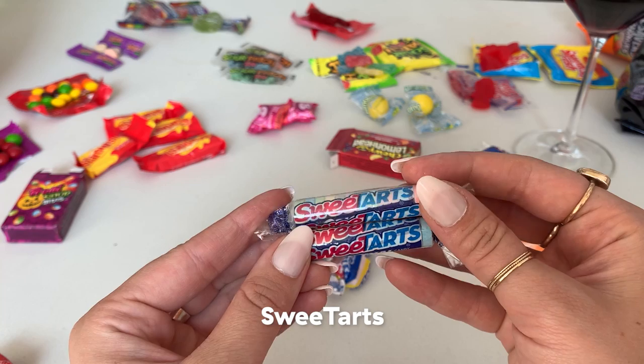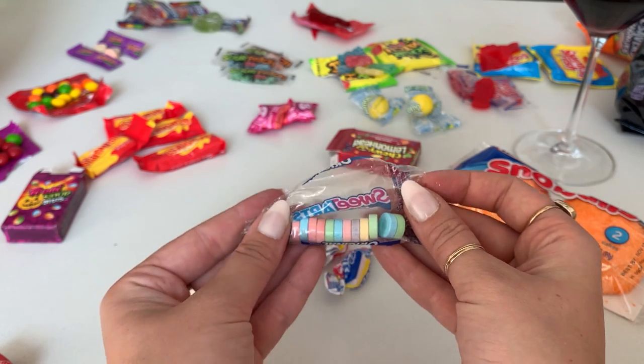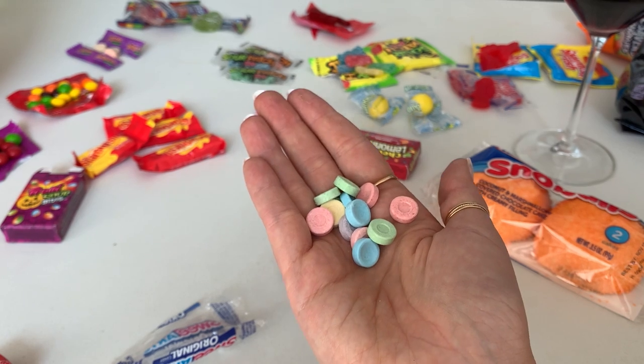Hard pass. We're gonna move on to Sweet Tarts. Another great candy from my childhood that I used to eat in church. Church candies are my favorite candies. What I remember is that they all kind of taste the same and I would just eat them so quickly that I would never be able to differentiate the flavors.